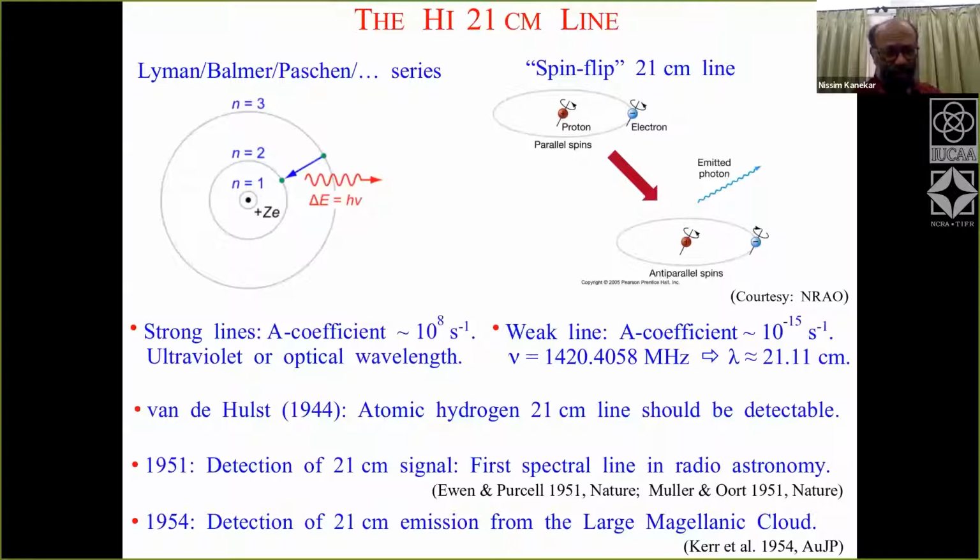So let me just rehash this a bit. In hydrogen and hydrogenic atoms, you have the standard transitions that electrons make between principal quantum number energy levels, n equal to 1, 2, 3, and so on, which give rise in hydrogen to the Lyman, Balmer, and Paschen series, depending on the lowest state of the transition. The Lyman series, for example, is transitions to the ground state of neutral hydrogen, the n equal to 1 state. The Balmer series is transitions to n equal to 2. All these transitions from higher energy states are accompanied by the emission of a photon of a well-defined wavelength or frequency. The important thing, though, is that these are very strong transitions, and the strength of a line is quantified by what is called its Einstein A coefficient, which is the probability of spontaneous emission of that line.